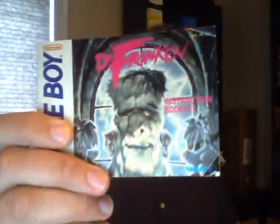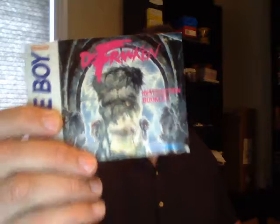Some not exciting. Couple ones I'm happy I got, but I'll share them with you right now. First one, we've got Dr. Franken for Game Boy. Never heard of the game, never played the game. Instruction booklet. Let's see, we got a Game Boy Color Power Quest manual, and Game Boy Advance Reign of Fire manuals. Some of the more not so exciting ones.